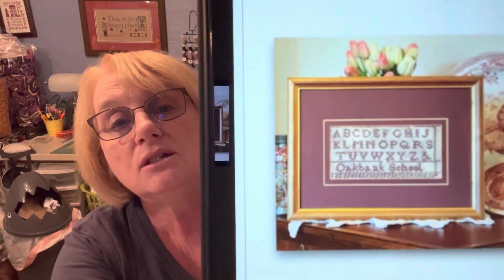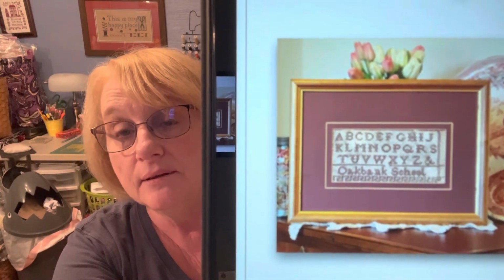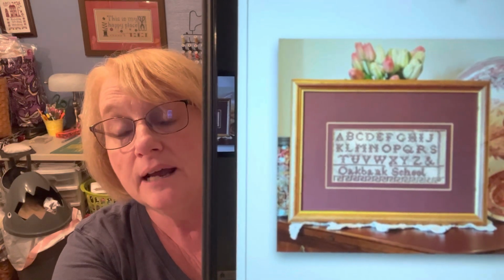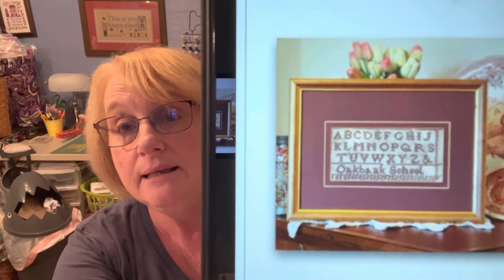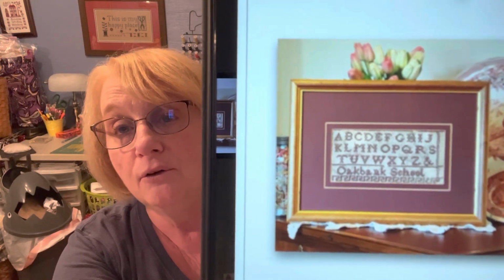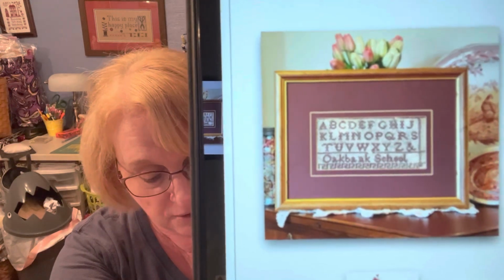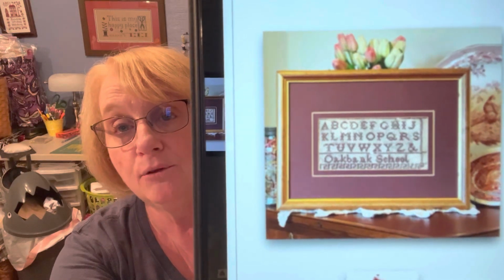It's a sweet story, so you need to watch her Flosstube that tells about this sampler. If you haven't checked out Red Barn Samplers, please go and check her out, because she is a great Flosstuber and a great designer and a sweet, sweet lady. I'm just privileged to know her. So this is Jemima Fortune Cunningham 1883. Thank you so much, Ray.